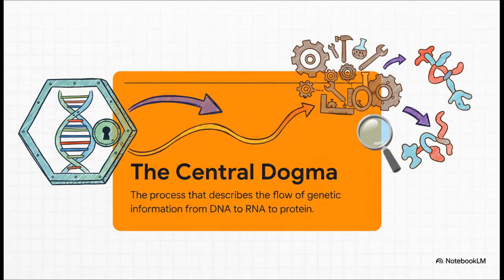The answer to that puzzle is something with a kind of intimidating name, the central dogma of molecular biology. But don't let the name fool you. It's not really a dogma. It's more like a workflow, a beautiful, efficient system that describes how information flows from that locked vault out to the rest of the cell.